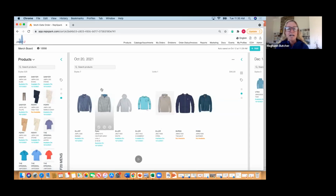So you would be able to see that from here as well. And then as you start to add units and styles up here with styles, units, etc., you'd be able to keep track of that. Now, if you want to really focus on the product mix, you think this looks good, I'm going to add a couple more pants over here just so we can kind of play with this a little bit more.